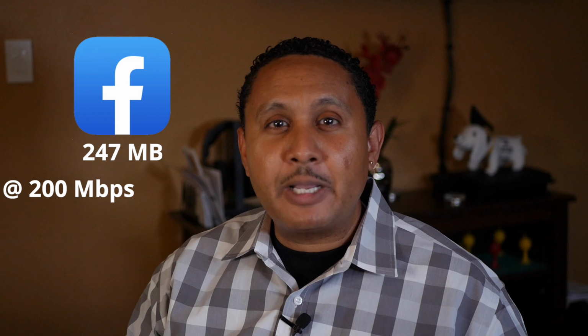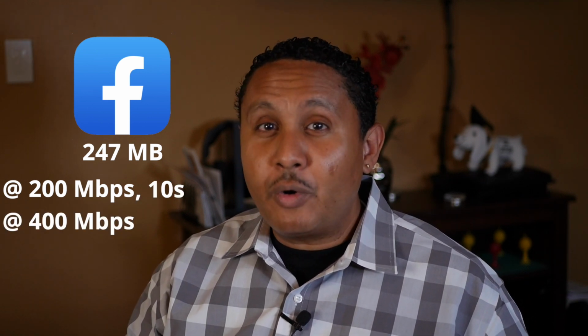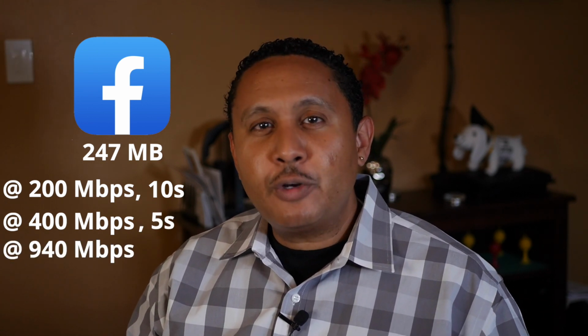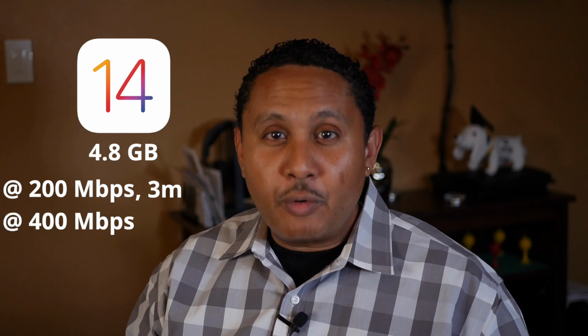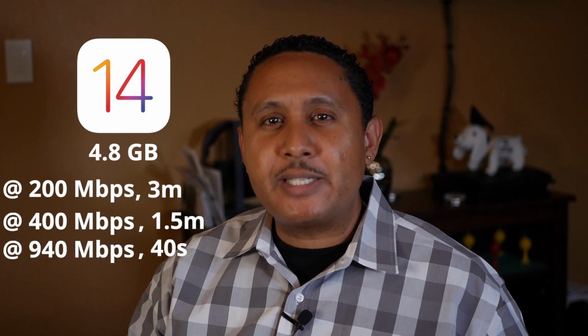For example, the Facebook app for iPhone is 247 megabytes. On Spectrum's 200 megabits per second plan, downloading this app will take about 10 seconds. On their 400 megabit per second plan, it'll take about 5 seconds, and on their gig plan, just over 2 seconds. Here's another example. iOS 14, the latest iPhone update, is about 4.8 gigabytes in size. On the 200 megabit per second plan, it'll take about 3 minutes to download that update. On the 400 megabits per second plan, about a minute and a half. And on the gig plan, about 40 seconds.